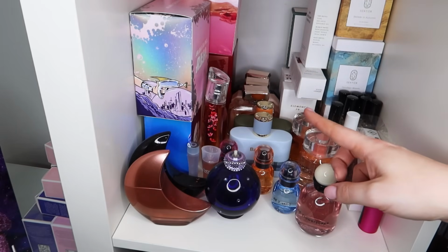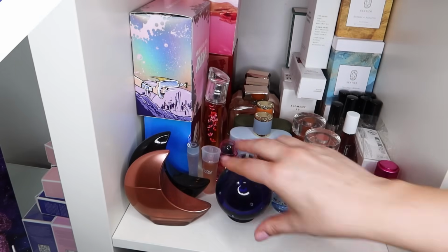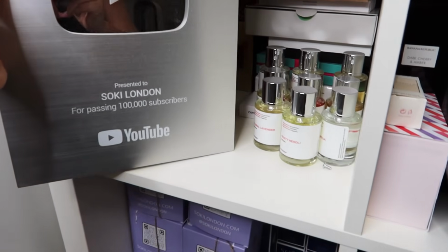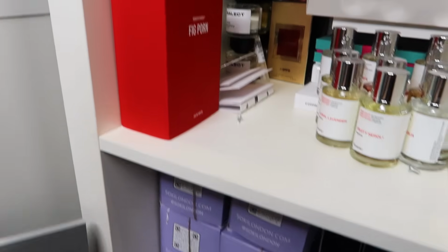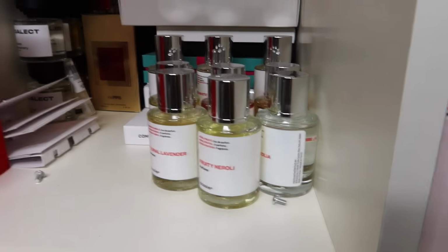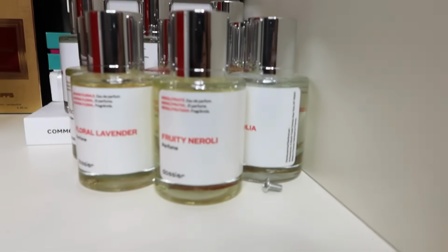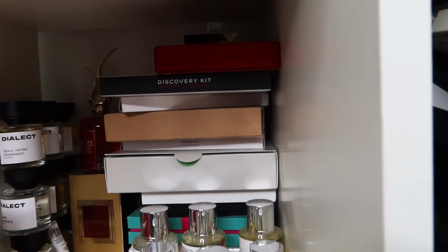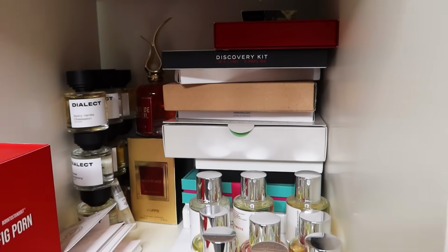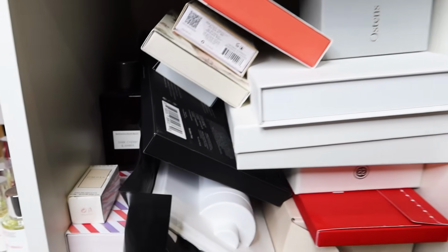and Rem Cherry Eclipse, and behind that is Love Notes, and then I have some minis of Ghost there as well. Then down here behind my YouTube plaque, I've got the new Fig Porn from Born to Stand Out, and then a lot of my dupes. Here's so the Dialect fragrances and the Dossier fragrances. I have a lot of sample sets. I probably should do a separate video on all my different like discovery sets because there's so many of them.